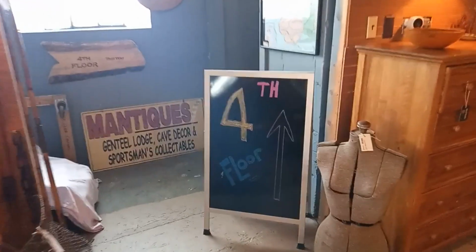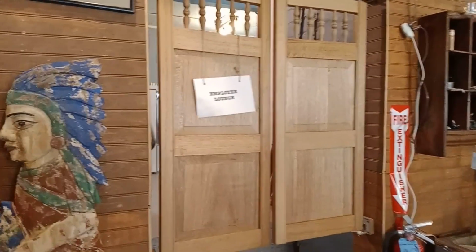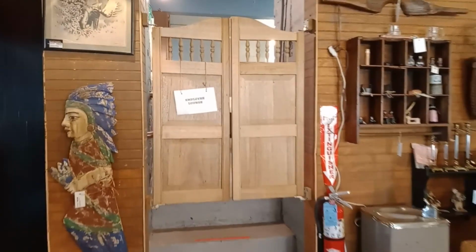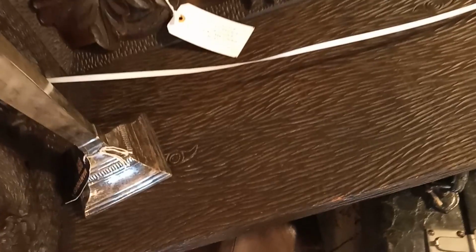Yep, fourth floor. Maybe that's it. Up that away? Oh, but wait, what is down there? I think that's just an exit. Wow, an employee lounge. I wonder what that might look like. But I doubt I can go in there. Anyway, over here, we have a nice decorative bench, roped off, like no seating here.